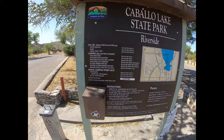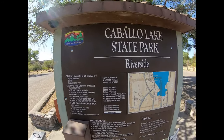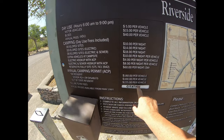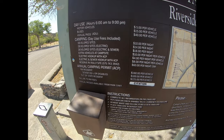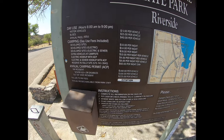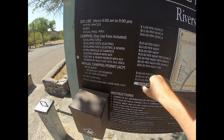Okay, for those of you who have watched videos on New Mexico State Parks, you've seen this sign everywhere, and it looks like it's a kind of a permanent thing. $225 per vehicle. That's the annual pass. So with that, then you have the other fees, but you only have to worry about them if you have full hookup sites.